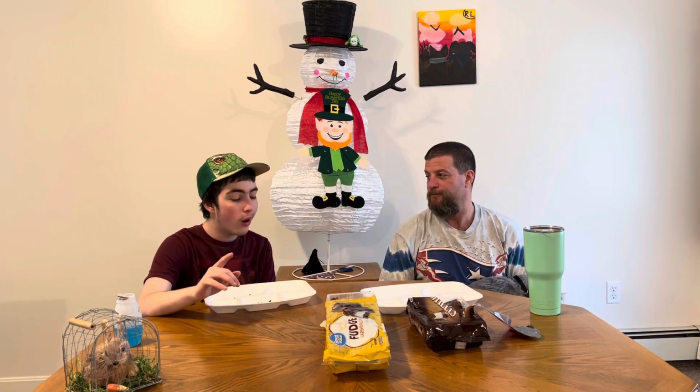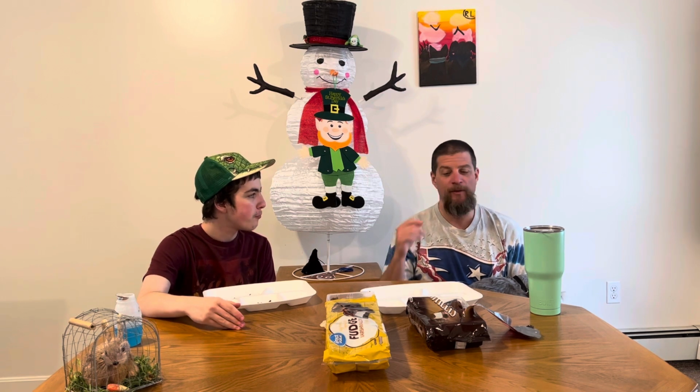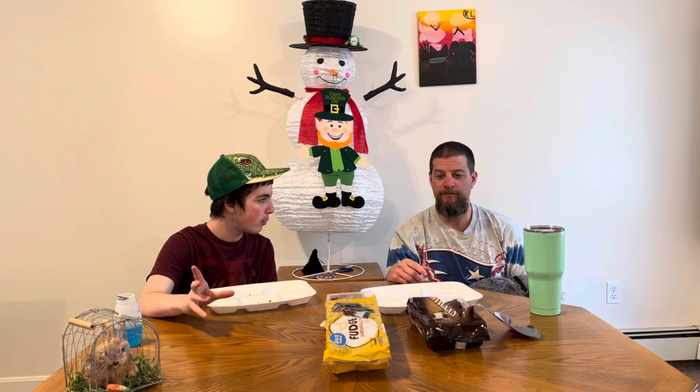I'm the opposite. Go get yourself the Pinwheels if you're okay with spending more money. Yeah. Because you won't be sad. I don't see where it's that much of a difference. I taste a strong difference in not only the chocolate and the marshmallow, but also the cookie brownie part.